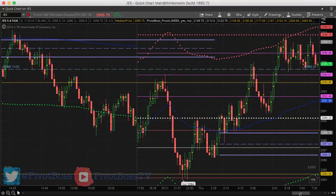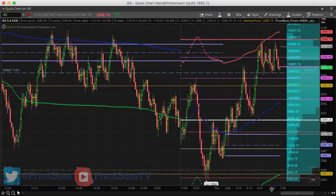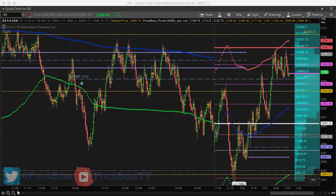So here's the intraday time frame for the ES. One thing that I put out here yesterday, here it is, that's the FOMC level. So the Fed chose to keep the rates unchanged yet again. So FOMC 1102, that's November 2nd, and it's 2095 quarter. So that's the key level right there, and you can kind of see already how the price has played around it.